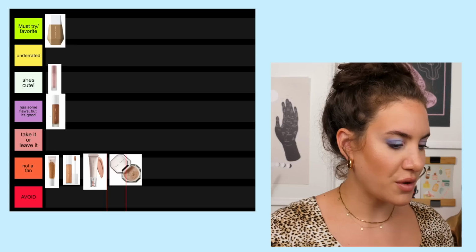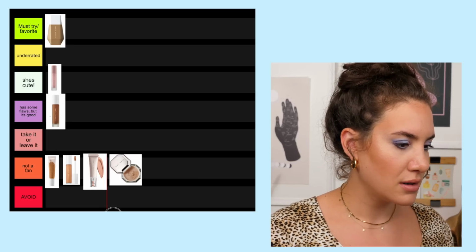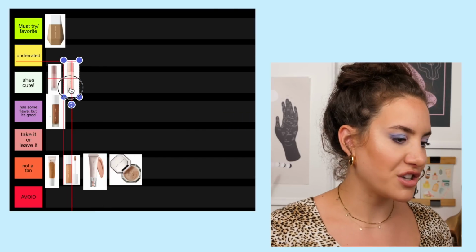I found that this actually did a really good job of blurring the skin, but mainly extending the longevity of the foundation. I actually remember it being really good for that and using it with other foundations and really enjoying it as well. So this is definitely a good primer. I'm gonna put it in the She's Cute category.